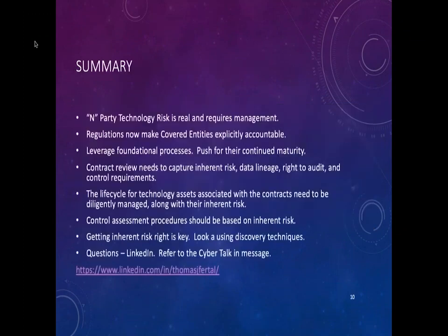All right, we're almost done, folks. Let's just do our wrap up. So this fourth party technology risk, or the vendor of a vendor situation, it's real, and you have to manage it. Regulations now make the covered entities explicitly accountable for third-party cyber risk. In theory, vendors can no longer use the dog ate my homework argument.